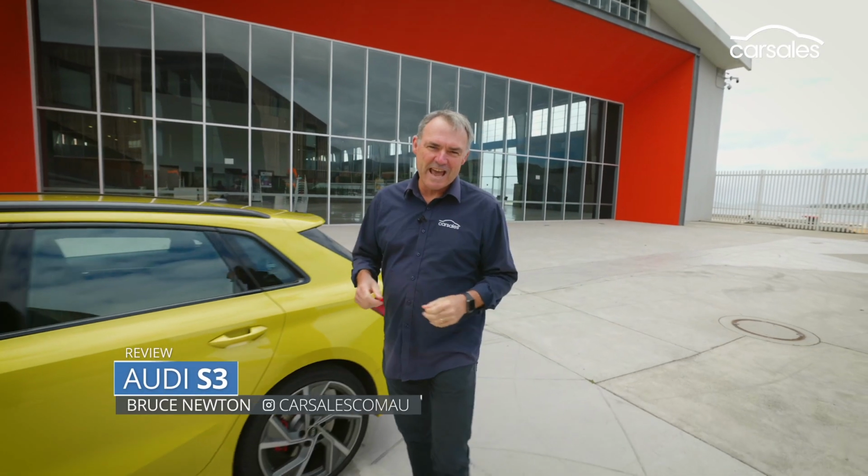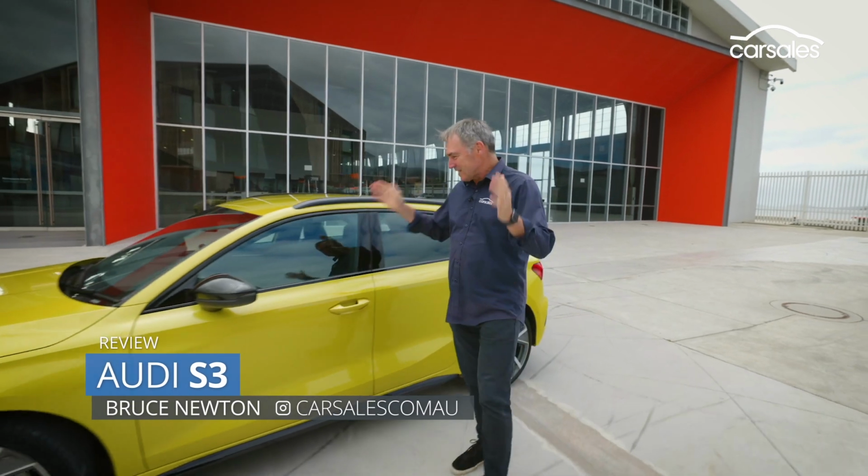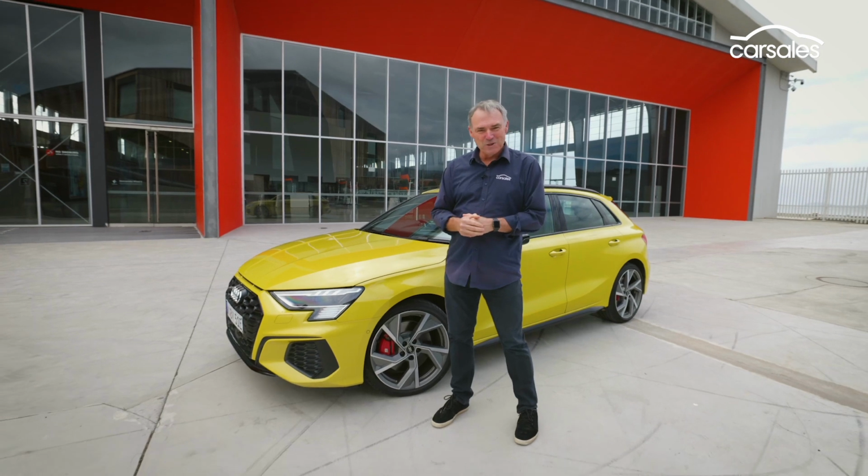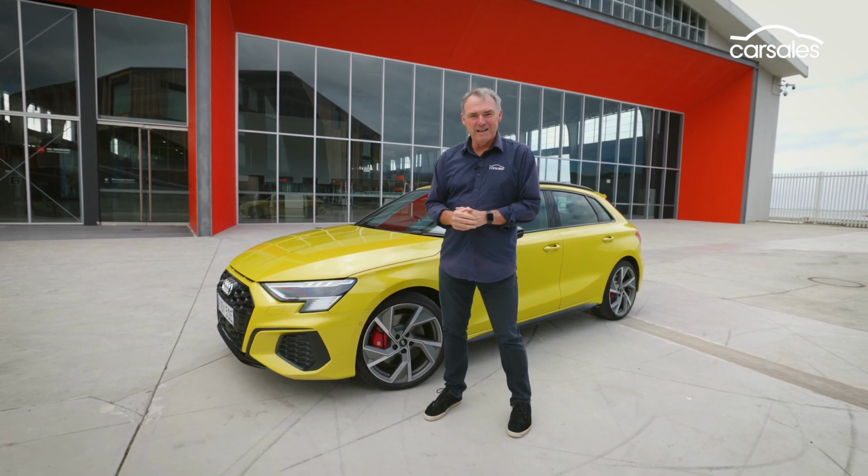It's been a long time coming, but the 4th generation Audi S3 Pocket Rocket has finally arrived in Australia. Has it been worth the wait? Let's find out.